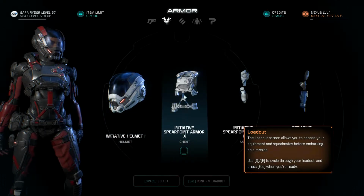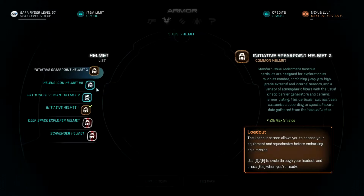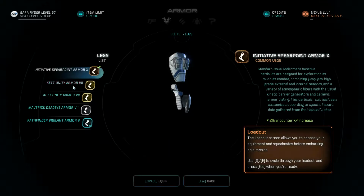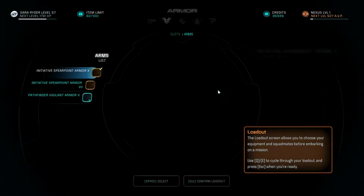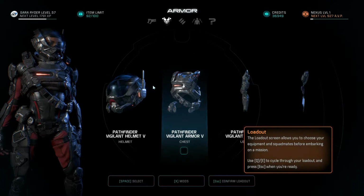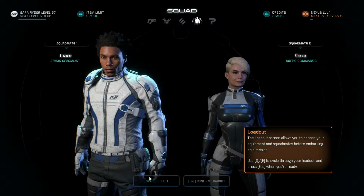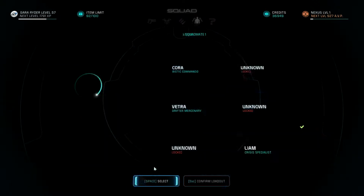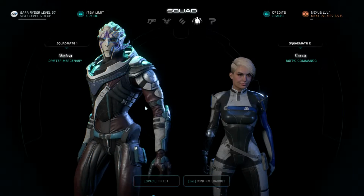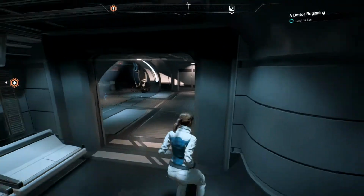And when it comes to weapons and armor, I used to have the Pathfinder Vigilant armor, which has some pretty good stuff to do. Pretty cool abilities. Consumables we don't use. And you can take the boot. And we'll have Vetra as my loadout. My loadout are my squad mates, which are almost always completely useless.